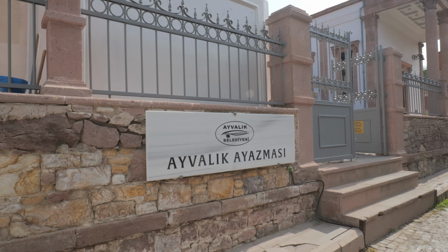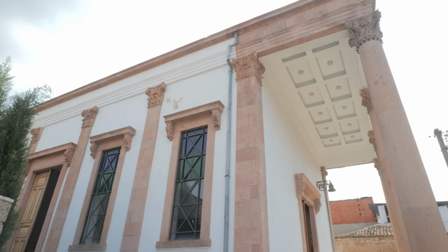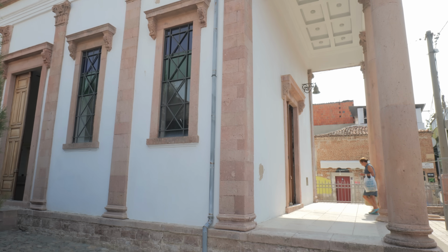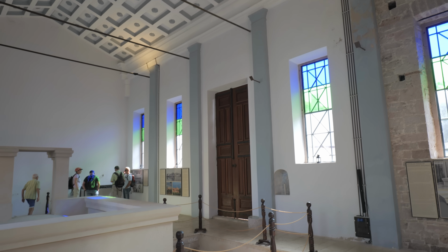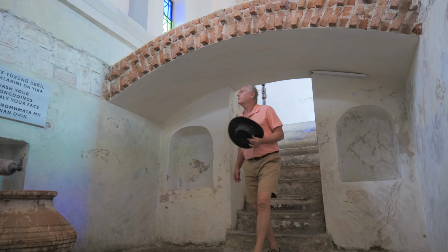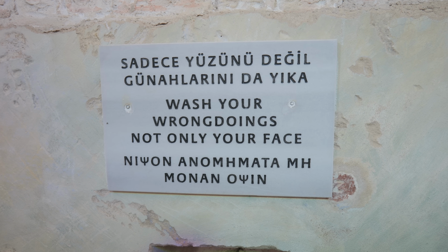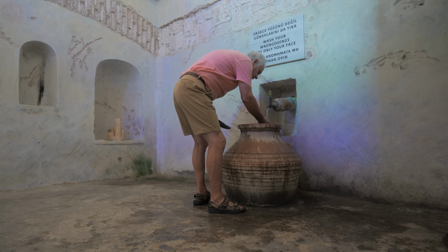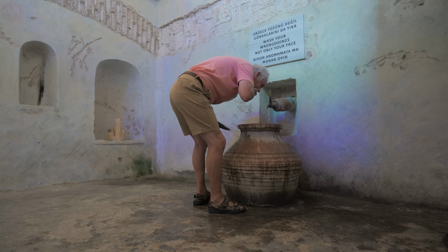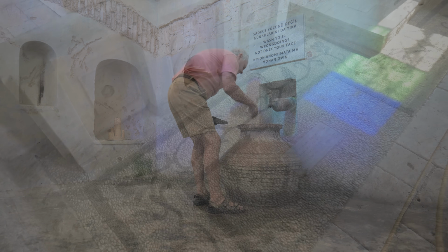And one of the most unusual renovations is this one, Ayvalık Ayazması. This is not a church, but a holy spring, and the waters of which are considered to have healing powers. It was an important part of the Greek Orthodox religion here. And I'm very hopeful it's washed away all my sins.